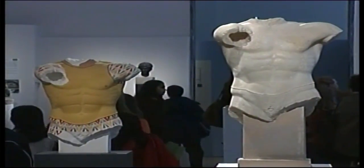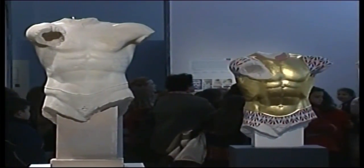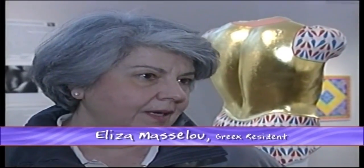The visual comparison has caused strong reactions from visitors, including shock and disappointment. I find them beautiful the way they are now, but I was very disappointed seeing all these painted things and the way they probably were. But I don't like them at all.